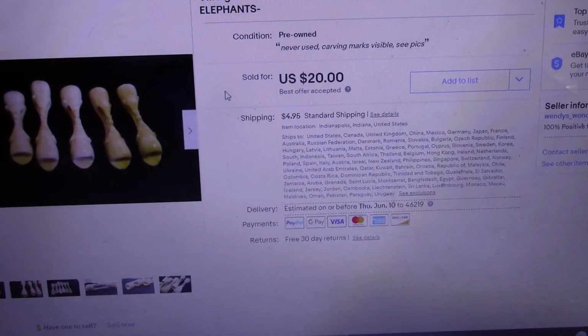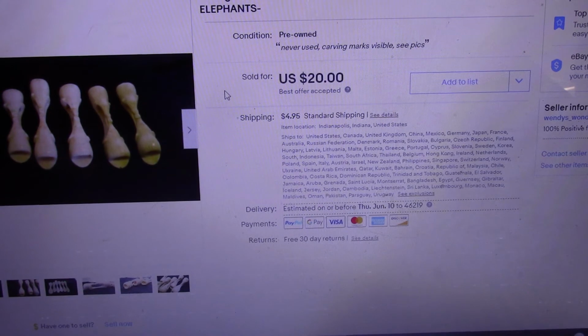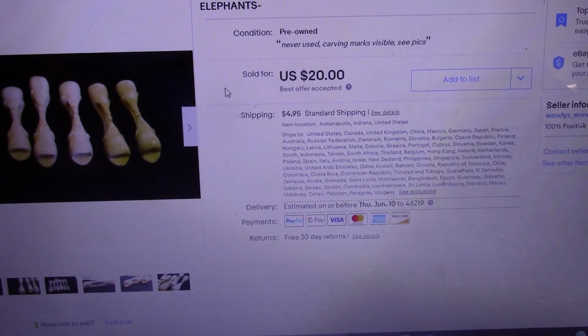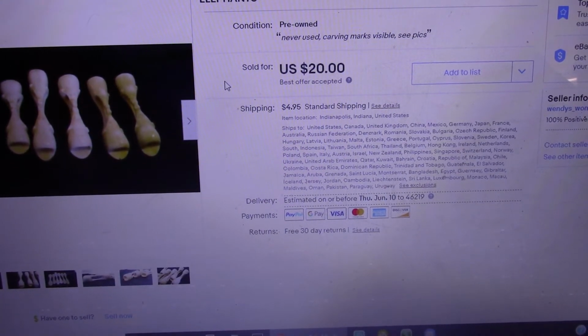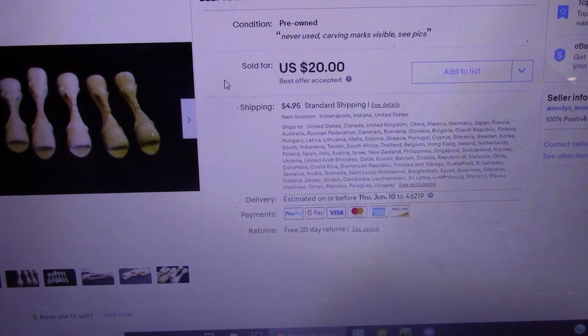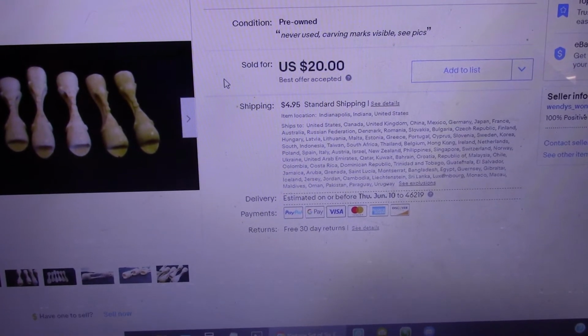Okay, so it sold, went international. It was going to France. GPS seized it. eBay sent me a letter saying, hey, for some reason you can't sell this. They refunded the buyer, let me keep my funds, and I'm not getting the item back.